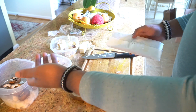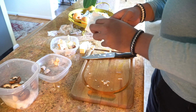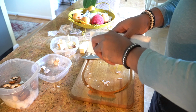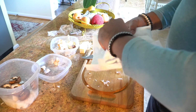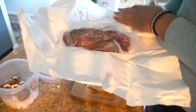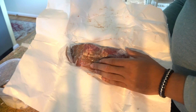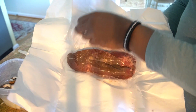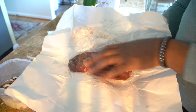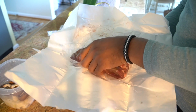We got our garlic, we got our mushrooms, we got our onions, and then for the main show, we got our grass-fed steak right there. That's a big boy. Straight out of John Brown's kitchen. So I'm going to wash this and I'm going to season it a little bit.